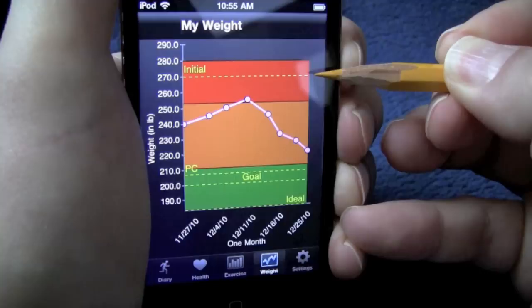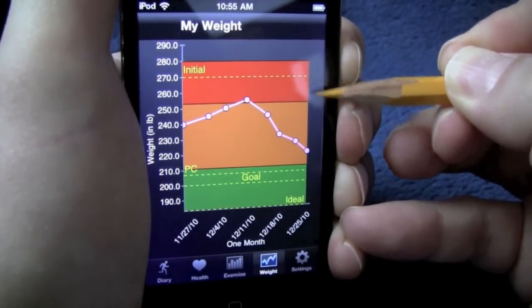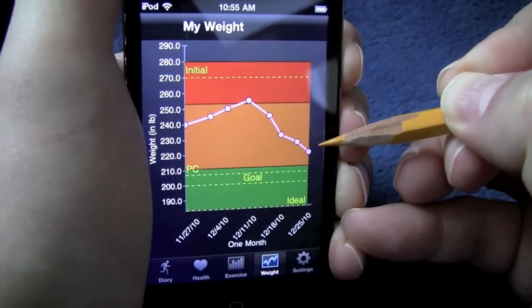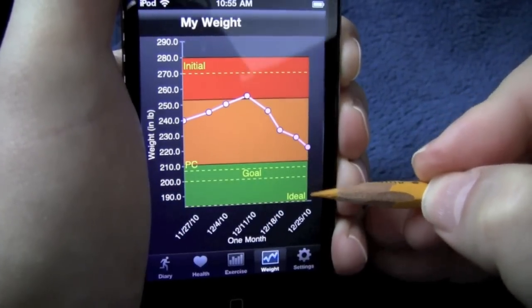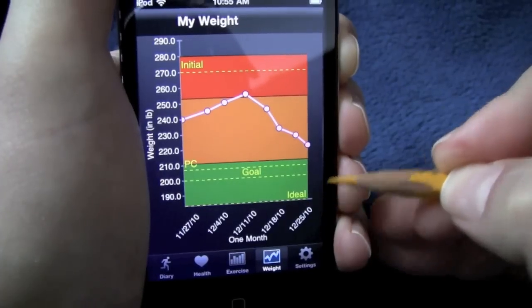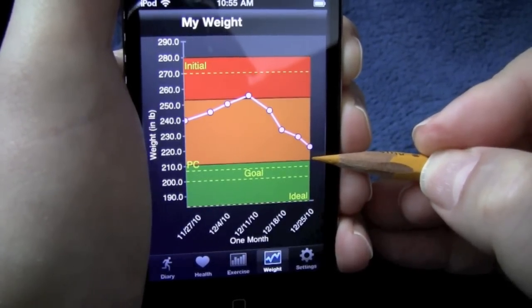This line shows where you start your exercise program. It's there to show how far you have come. This pink dot is where you are. This pink line is where you have been. The goal is where you want to be. Ideal weight is where you ought to be according to the medical literature. And people's choice is where you ought to be according to your peers.